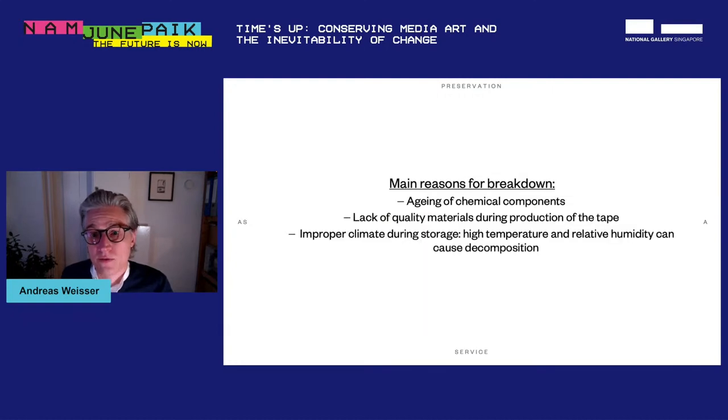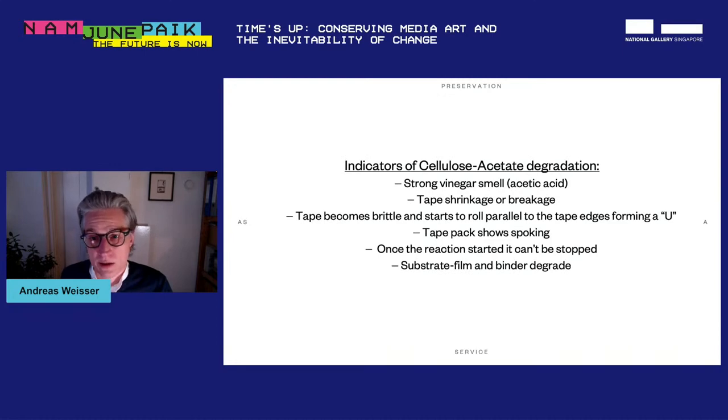The main reasons for breakdown of cellulose acetate tapes are the aging of chemical components, cheap quality of the materials used during production of the tapes, and improper climate conditions during storage, because high temperature and relative humidity can cause decomposition. What are the indicators of the vinegar syndrome? You can detect affected tapes by their odor. If the tapes smell like vinegar, the tapes are degrading. If you see signs of shrinkage or the tape breaks easily while being played back, the tape is also in a critical state of degradation.